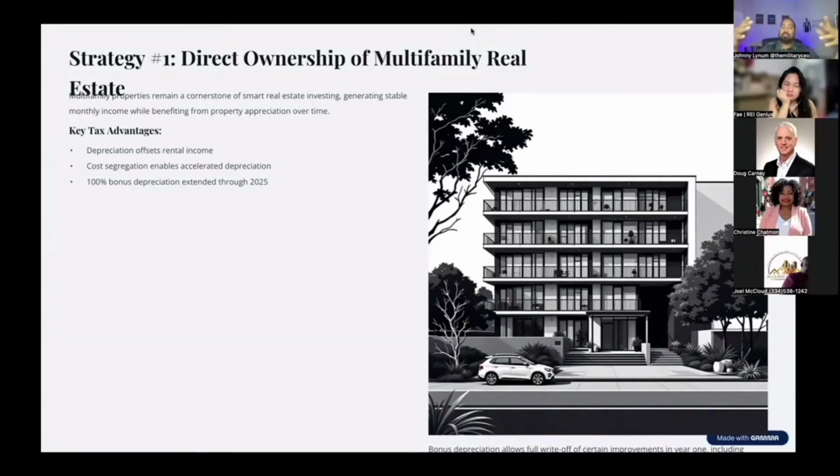And so by going into multifamily, you're able to achieve those economies of scale, protect your cash flow, and not have those large perturbations in your cash flow when someone moves out and vacates the property. But the other great advantage that comes with multifamily is the long-term appreciation.